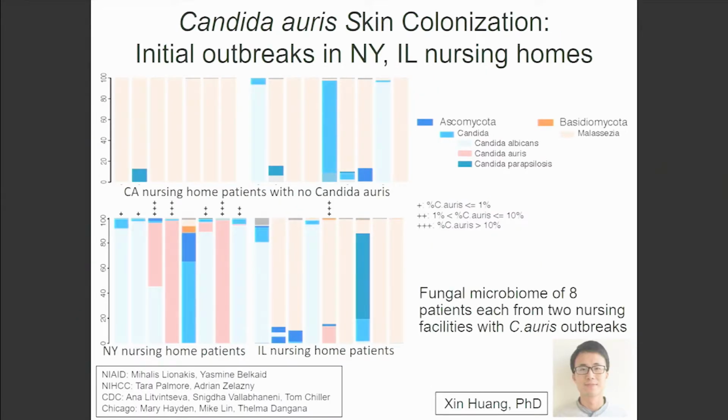And we did the sequencing of those patients. So this is 10 patients from Illinois. This is one of them where Candida auris is red. New York was already much further along. These bar charts show relative abundance, 0 to 100, of the ITS1 region. And up top, from Susan Wong, are samples from skilled nursing facility patients in California where at that time there was no Candida auris; that is no longer true.